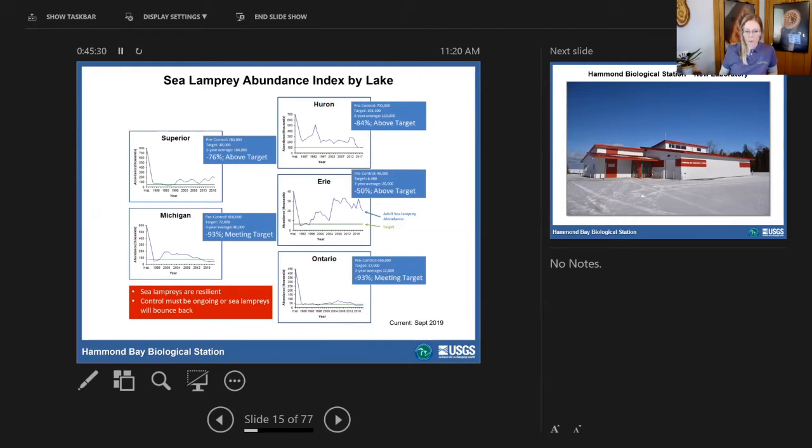Currently, we are above target for sea lamprey populations in Lake Superior as well as Lake Erie. We're below target or meeting the target in Lake Michigan and Lake Ontario. And Lake Huron, right now we're just slightly above target, but it's not by much. So across the Great Lakes, the program does a very good job of reducing sea lamprey populations to 10% of their historic highs, even though it does change every year. And when sea lamprey populations get a bit higher, we increase our effort at controlling sea lamprey populations to push them back down.